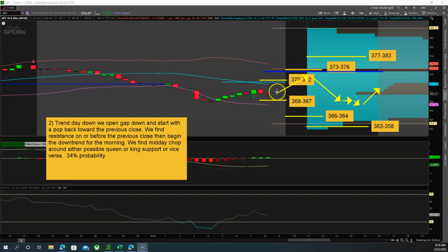So on the trend day down, we open gap down and start with a pop back up toward the previous close represented by the blue line. We find resistance on or before that previous close, then begin the downtrend for the morning. We find midday chop around either the possible queen or king support area. And that's our trend day down structure.